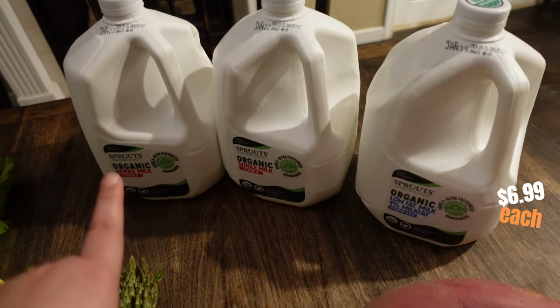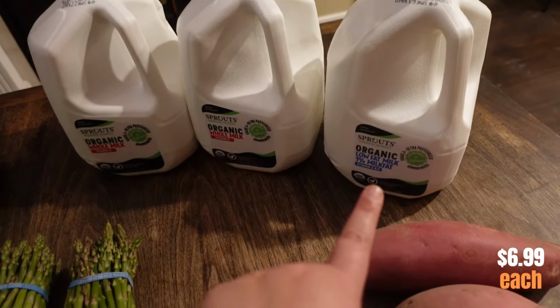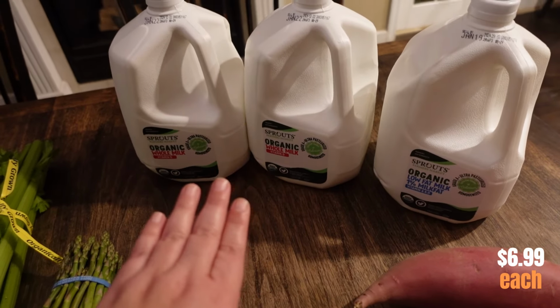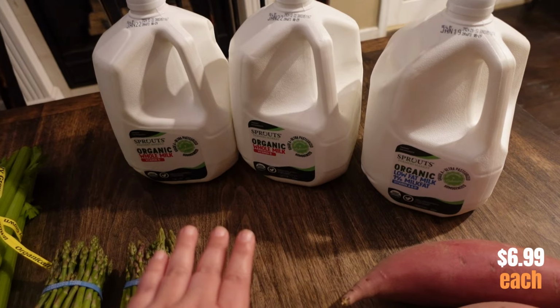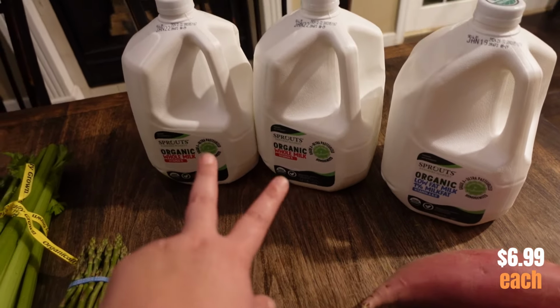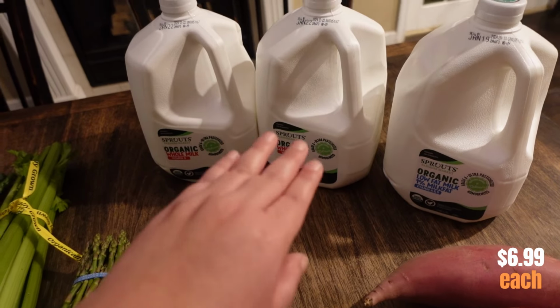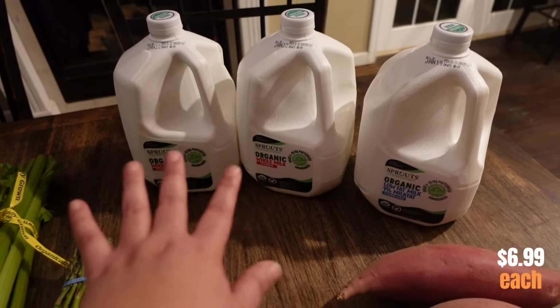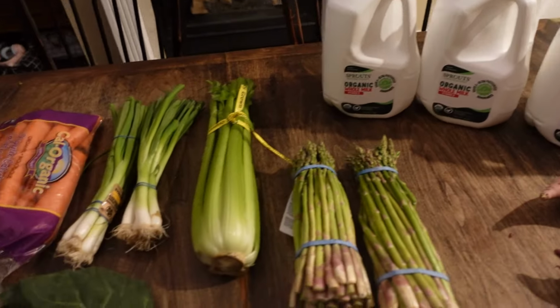I picked up 3 gallons of milk. One of these is an organic low-fat milk, and two are whole milk. We use a lot of milk on Thanksgiving Day because I will end up making Mexican hot chocolate, or abuelita, with this low-fat milk. And then I'll use this whole milk for baking, desserts, and what I make my kids hot chocolate with on Thanksgiving. So we do use a ton of milk on Thanksgiving.